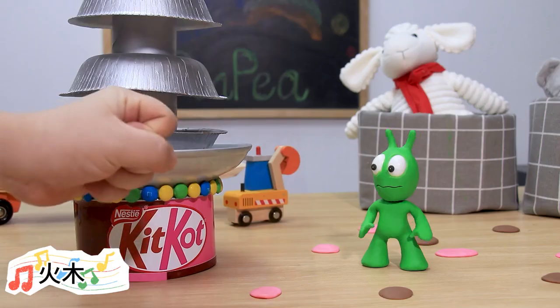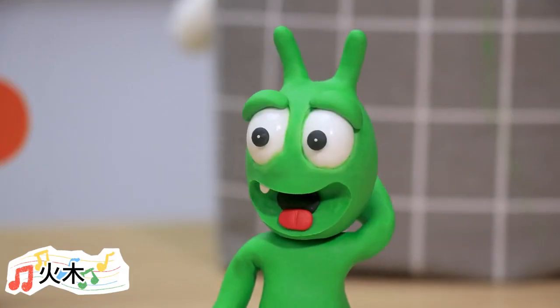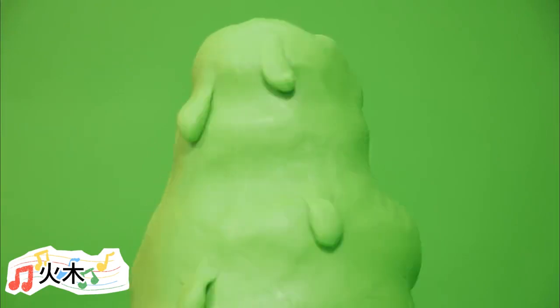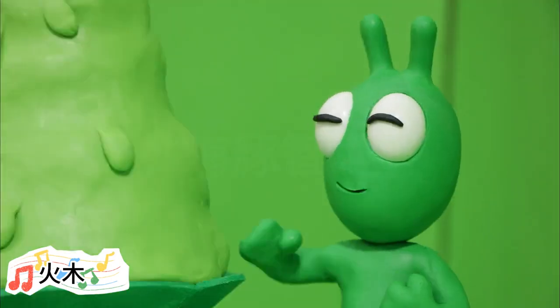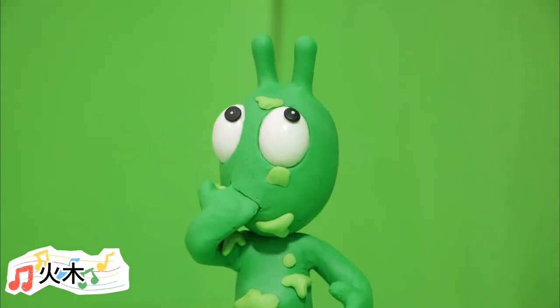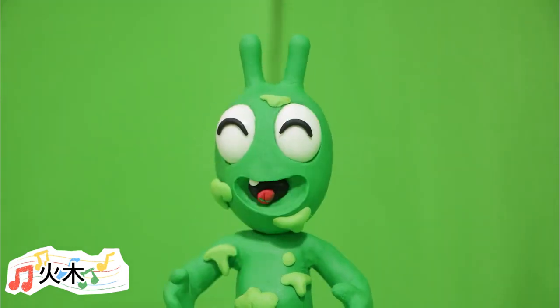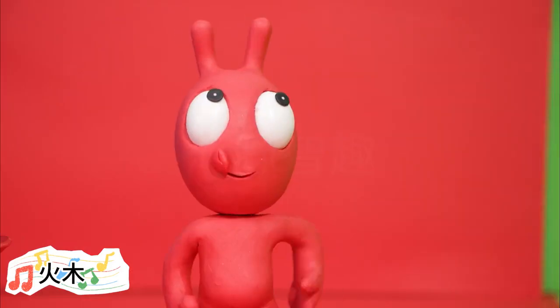John is very angry because Pee-Pee's action has made the floor dirty. Pee-Pee has an amazing green chocolate tower. Pee-Pee is so clumsy. Delicious! Turns out Red is laughing at Pee-Pee.